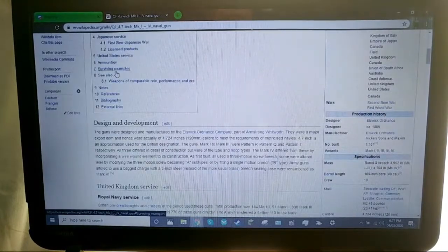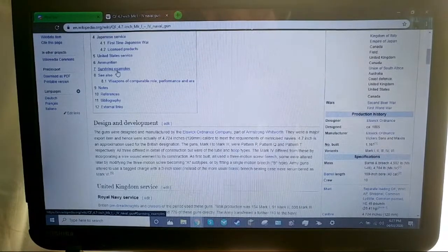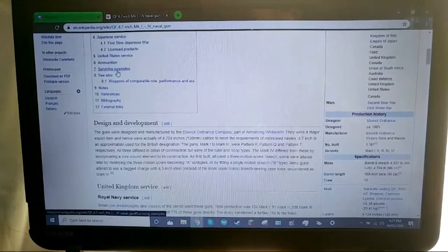And I'm curious, but the question still remains. I'm glad there's info regarding the gun itself. I'm just curious where this specific one came from. Is it off a ship? Is it off of a shore defense? Is it from here, or is it from overseas? I'm really curious.